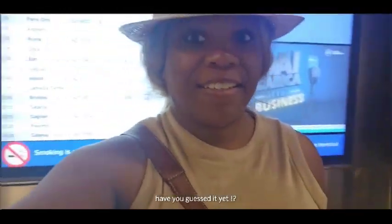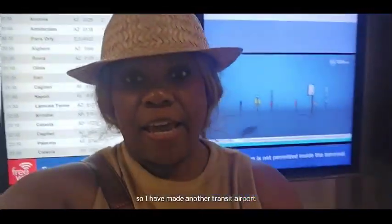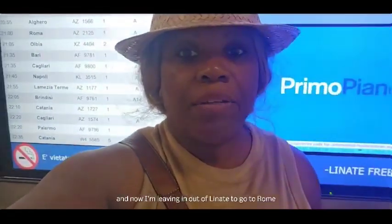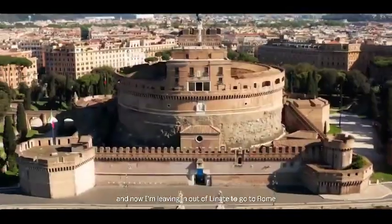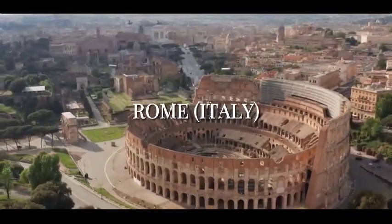Have you guessed it yet? So I have made another transit airport, which is now here in Milan. They have three major airports. I initially came in Malpensa, and now I'm leaving out of Linate to go to Rome. Yes, we're headed to the eternal city, Rome.